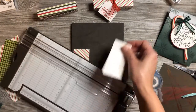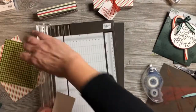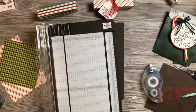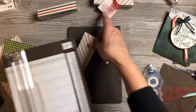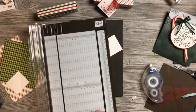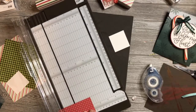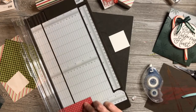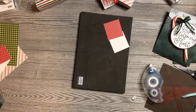I'm going to cut this down to 2 1/8 inches. I'm only doing that because I remember that's what I did for that. I think this would be cute as the back side for that, so I'm going to go ahead and do that. This is going to be 2 1/8 inches, and I know I'm off the screen. You're going to have to trust me. That's what I'm doing. All right, so there are my 2 pieces.